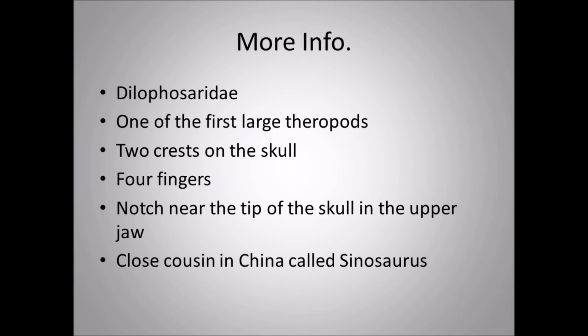And another thing about Dilophosaurus, it's got 4 fingers in the hands, not 3. That means it's a primitive theropod. Ceratosaurus is also like that as well. When you look at early theropod dinosaurs, like Dilophosaurus, those types of dinosaurs are going to have 4 fingers on their hands. And so they probably had to use them at some point.